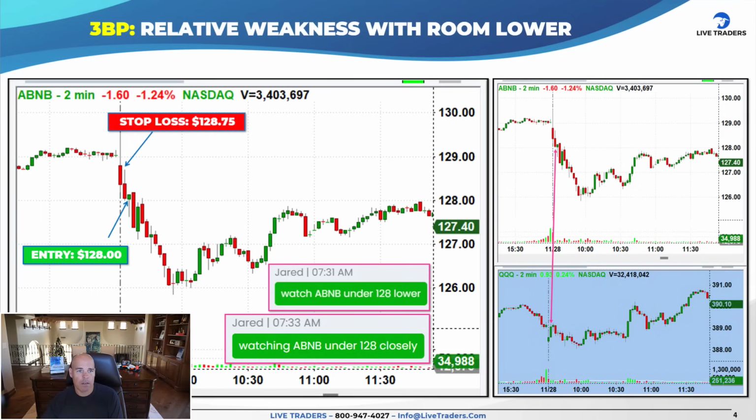Let's do this again. Three bar play, relative weakness with room lower. Oh, yesterday again. See, what you guys are missing here is that's actually a topping tail. See that right there? That's a topping tail, just in case you're curious. So when you're looking at this going, Jared, that's not a wide range bar. It is. This bar starts where my cursor is way up here and goes all the way down to 128. This bar is actually like $1.75. It's really, really big. Then you get a narrow range resting bar.